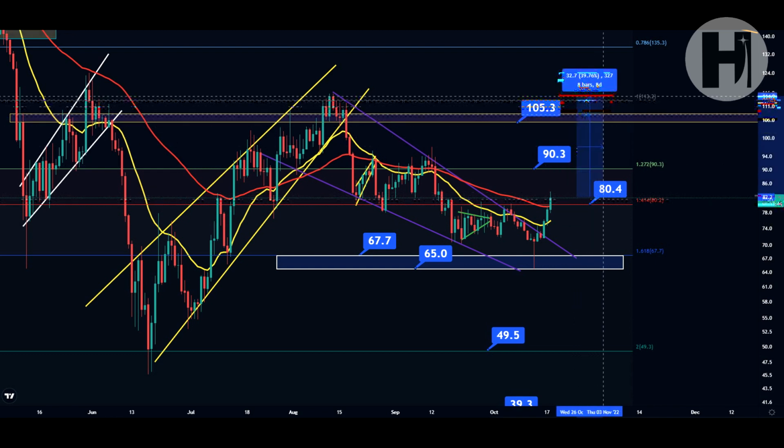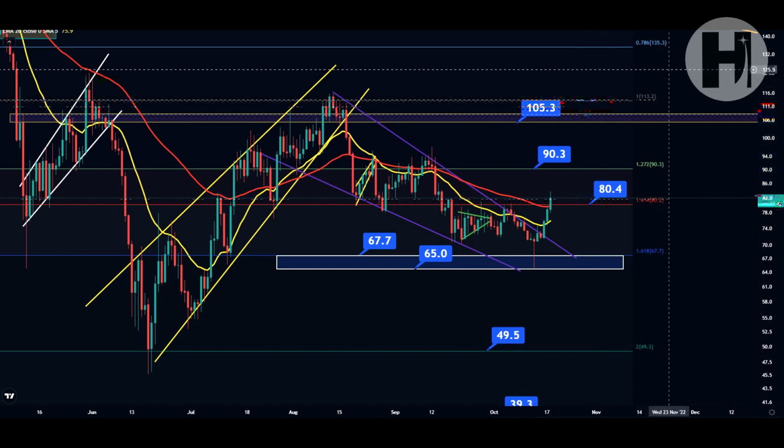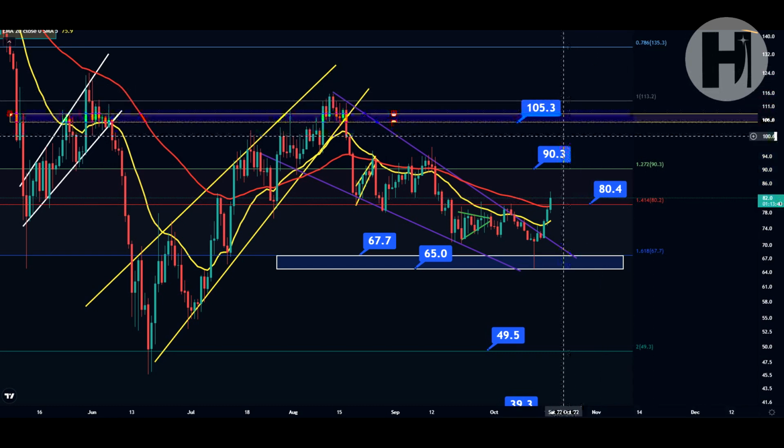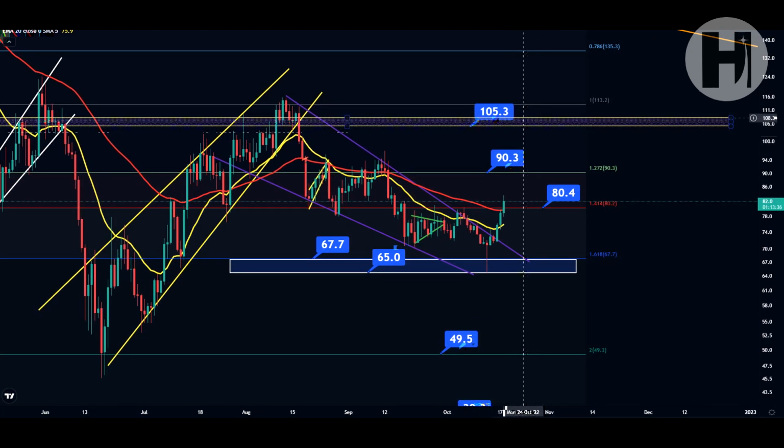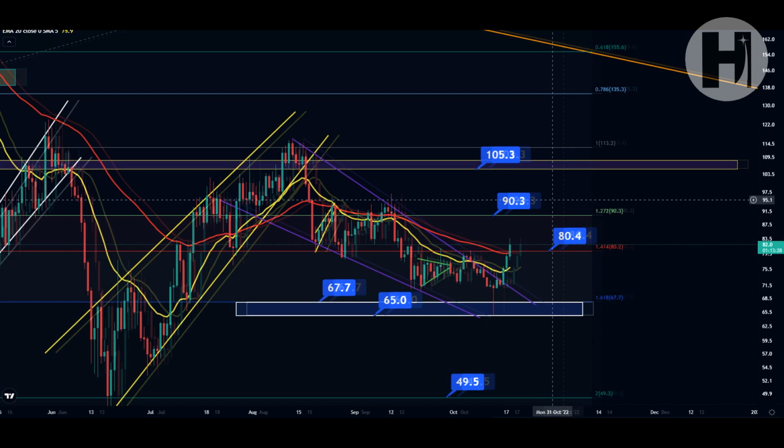So that would be somewhat of a 38% trade. And I think that's not too bad in a bear market. Now, after that, we may as well drop back down. That is very, very possible. But you can catch this swing trade and make some money while doing so, right?